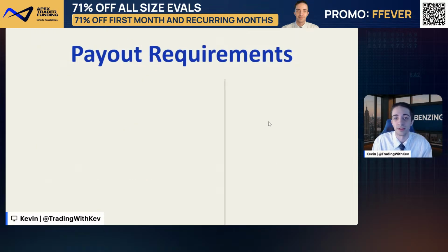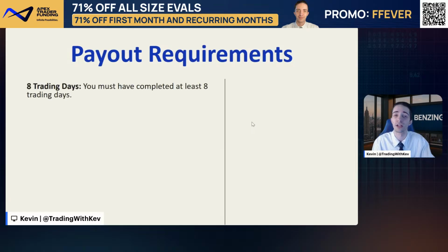All right, so let's see. So payout requirements, guys. Here's some payout requirements. So if you get funded, you're on a funded account and you want to get paid out, you have to have at least 8 trading days. You must have completed at least 8 trading days.